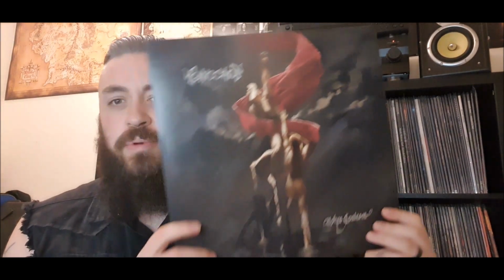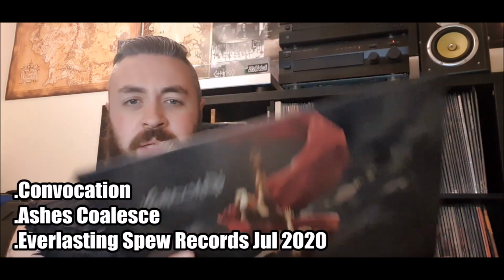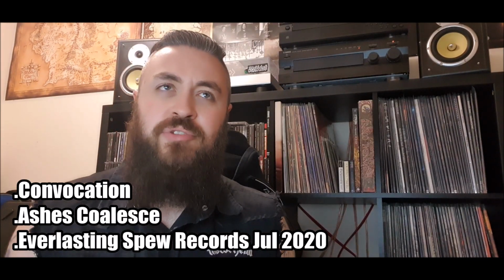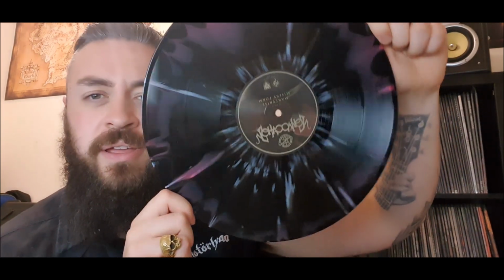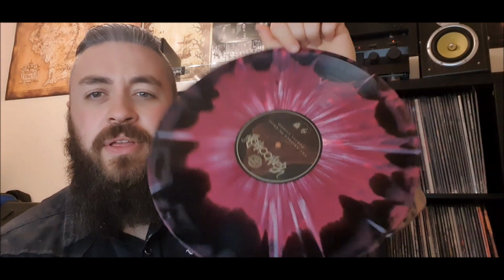Check that one out. Another 2020 release through the mighty Finnish band Convocation. This is the Ashes Coalesce album. That's the cover. Brilliant funeral dirgy kind of doom. That's really epic, like really epic. It's such a good band, and it will probably be in my top 10 this album at the end of the year. This is the pressing I got.